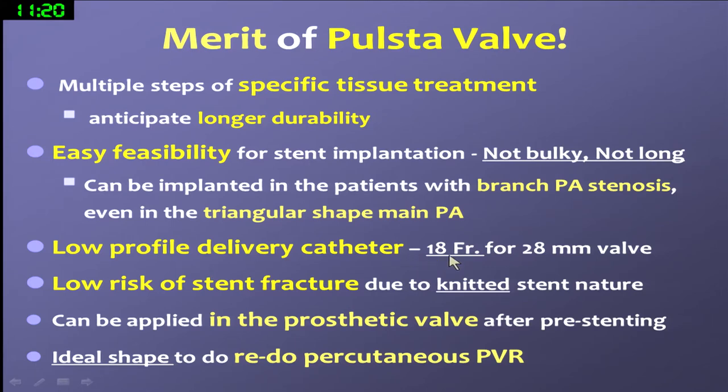We are using an 18 French sheath delivery cable for the 28 millimeter valve, so we are using a low profile delivery catheter, and because of the knitted stent nature, we have a low risk of stent fracture. In the prosthetic valve area, we can also implant after pre-stenting. And we think this valve is ideally shaped for redo PVR afterwards.